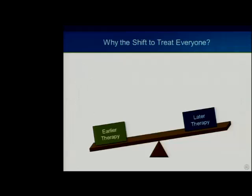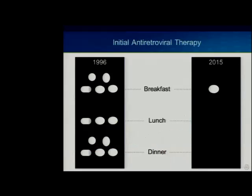The big question is why? Why are we treating everybody earlier? Why is there a recommendation out there to treat everybody? And this is a really important concept in HIV, and I'll run through the major factors. Well, first of all, antiretroviral therapy in 2014, 2015 looks completely different than what we were doing in 1996. And as I said, you now often see patients in the clinic getting prescribed one pill once a day that's very well tolerated, very effective. There's a low barrier then for wanting to give antiretroviral therapy from that standpoint.